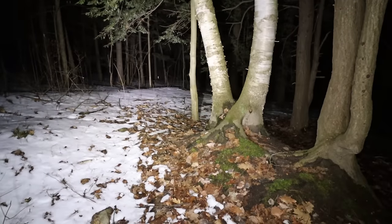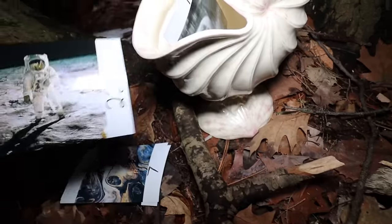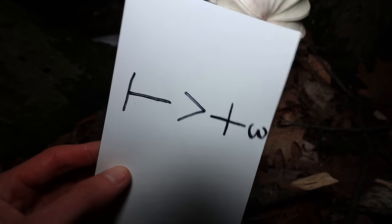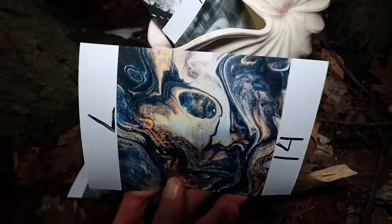Okay, so it says that it's right around here. Oh, yo, what the heck is that? Got a spaceman here. 11:22. Oh, yo, it kind of looks like a face. Okay, so when you turn it around this way, it almost looks like a face, guys.